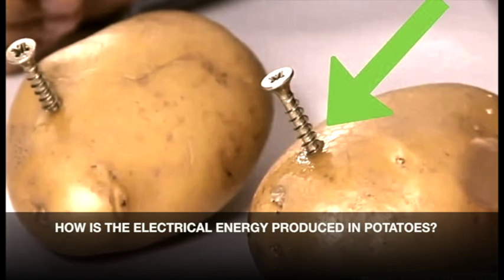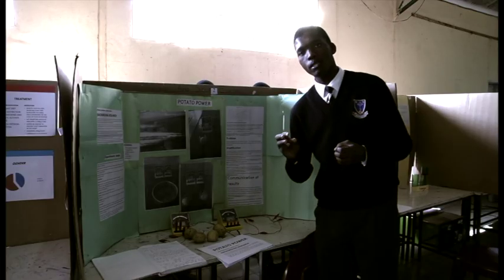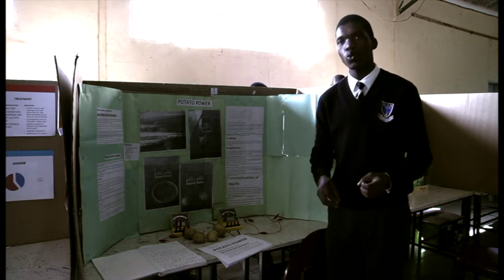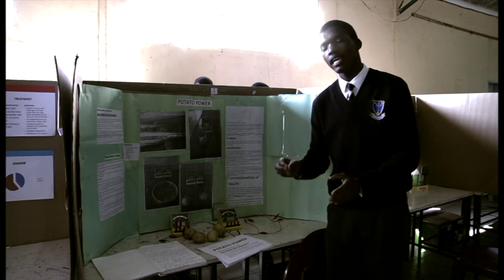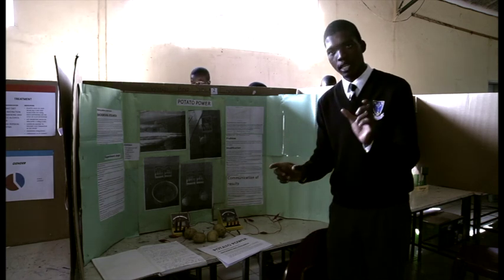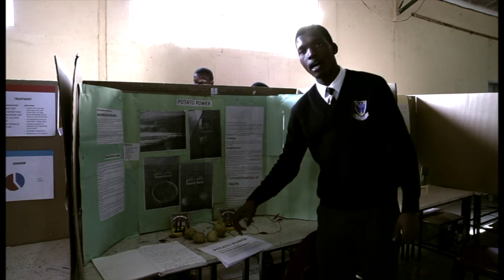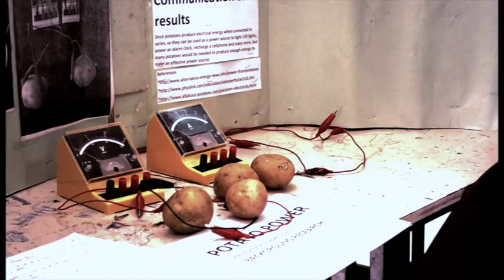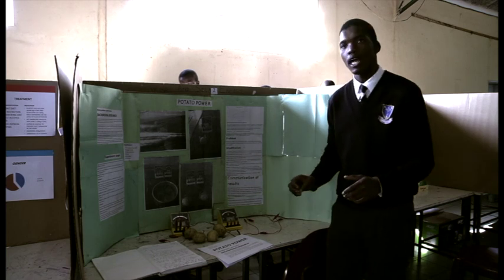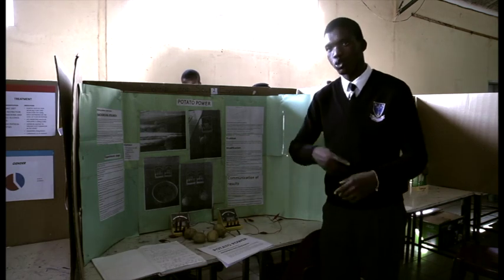The question one may ask is, how is the electrical energy produced in the potatoes? As I explained, zinc is a more reactive metal. So the zinc reacts with the hydrogen. Since the zinc becomes oxidized, it reacts with the hydrogen in the phosphoric acid to release electrons. And then the hydrogen ions will be reduced to form hydrogen gas. The hydrogen gas is seen as bubbles when inserting the nails. The copper nail is just for moving the current around in the circuit. So basically the potato is not there to produce the current. It acts as a buffer for the transfer of electrons between the zinc and the copper nail.